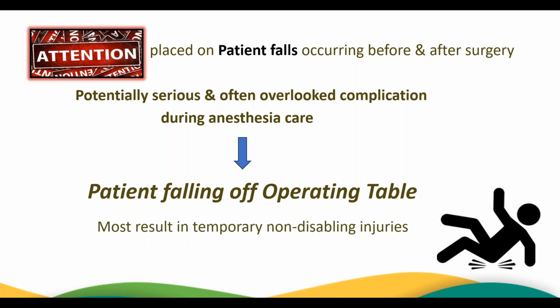Most often when a patient falls off an OR table, it results in a temporary non-disabling injury. There are 9.5% that sustain some type of permanent severe injury. So it's harm to the patient. It's potential for a surgery or another surgery, depending on what happens. And then it's financial cost, not only on the patient, your insurance, and the organization. And unfortunately for all of us, we have to think that way. It's not just one thing.